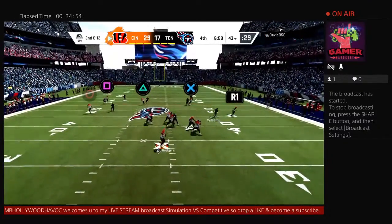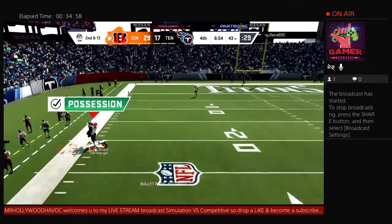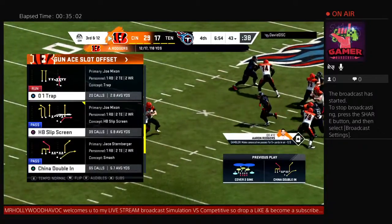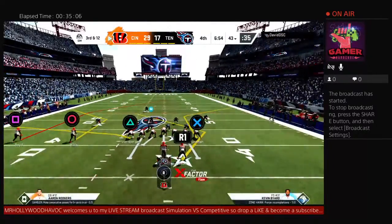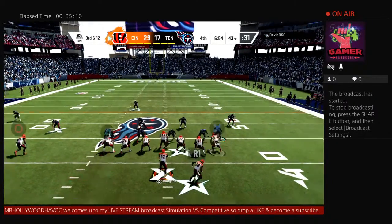To throw again on second down, Rodgers. He's going to fire one deep left sideline. And that will be incomplete. Tried to dial up the long one way out there, but it'll be third down. The Bengals on third down, they've hit 2 for 4 thus far. This is third down and 12.